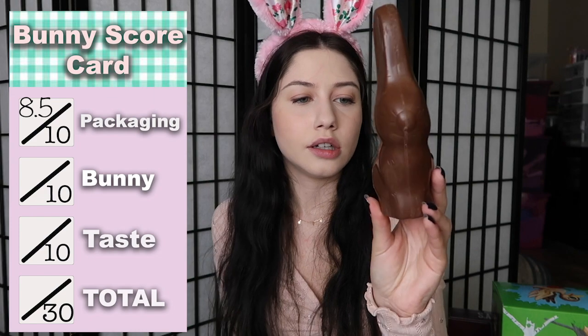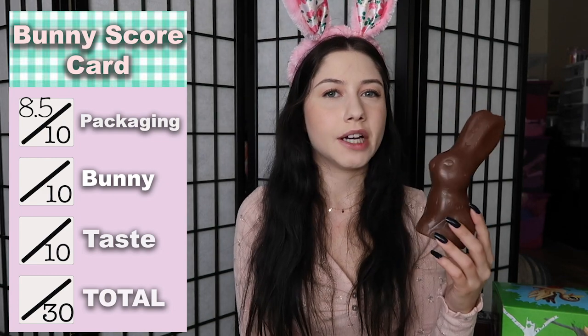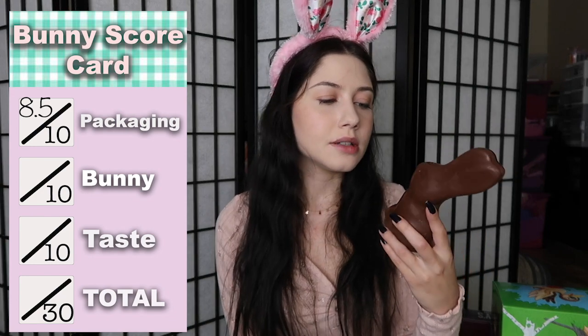I mean, it's not very detailed. It's pretty simple, but, you know, it's hollow. It's a little bit messed up. That's not really a problem. I feel like it loses points for the foil being difficult to rip. I'm not sure if that counts as packaging or the bunny, but I'm gonna count it as the bunny. And it's pretty simple. 7 out of 10.